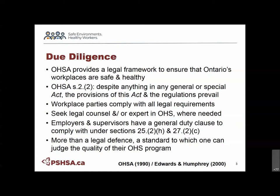In the title of my presentation at the beginning, I talk about adequate protection. To me, we want to do more than just provide appropriate control measures. We want to make sure that there's adequate protection for workers.